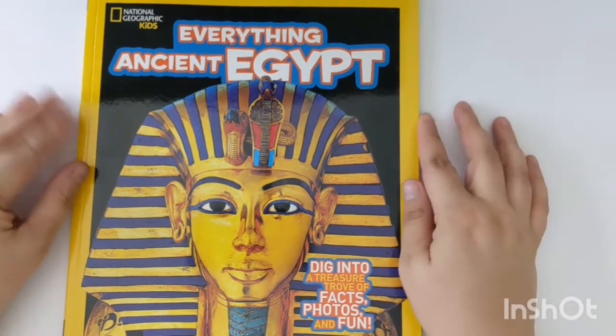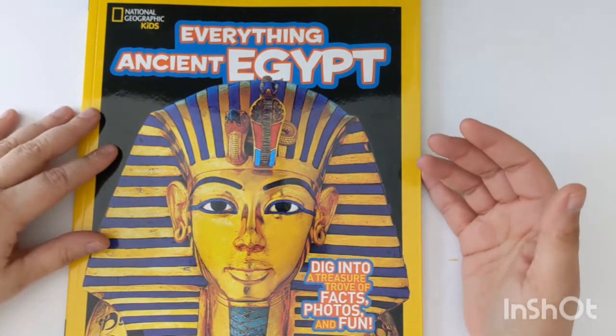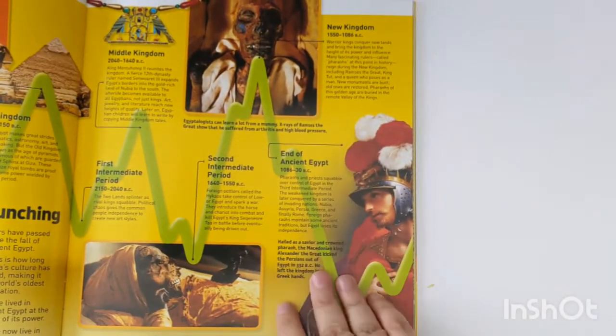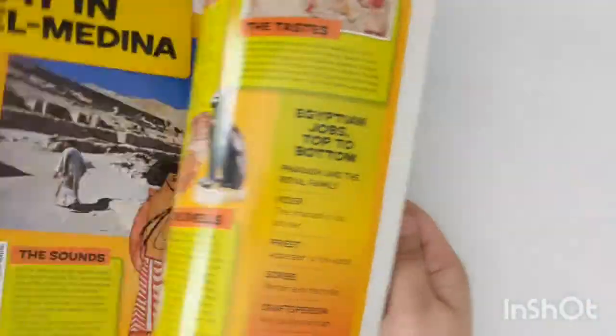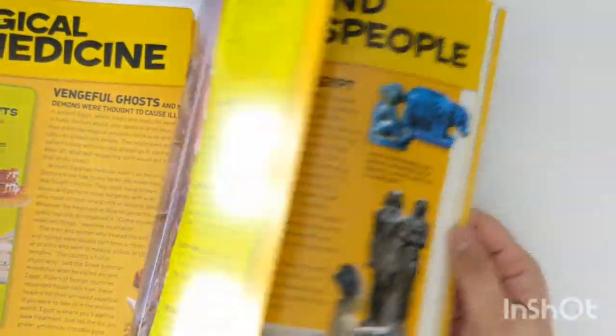This one we're using as our spine, Everything Ancient Egypt. These kind of books are not my absolute favorite because, as you can see, they're kind of spread out. They've got little bits all over the place. But actually, it's not that bad because we'll just read them like a page at a time.